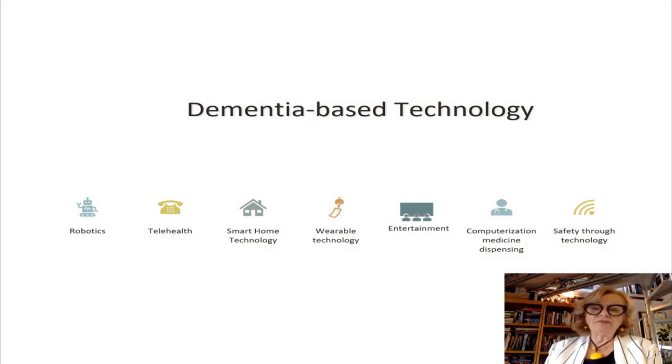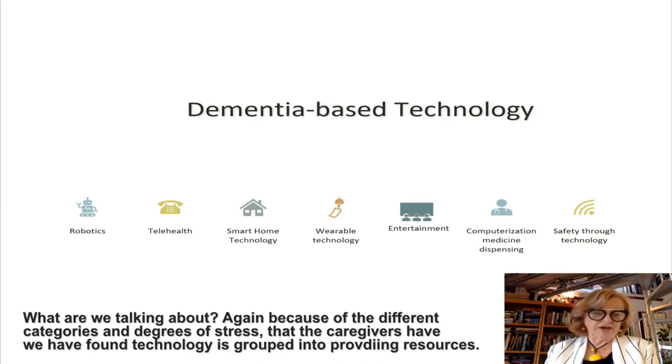When we talk about dementia-based technology, what are we talking about? Again, because of the different degrees and the different categories of stress that the caregivers have, we have found that technology also is grouped into providing resources for those particular burdens that the caregivers are providing.